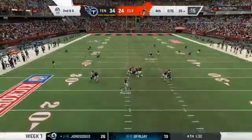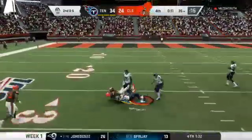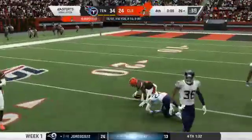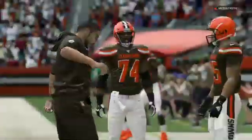Now Mayfield. He's got Njoku over the middle. And he'll go down, but not before getting this inside the 30. 39 yards there, a big one.